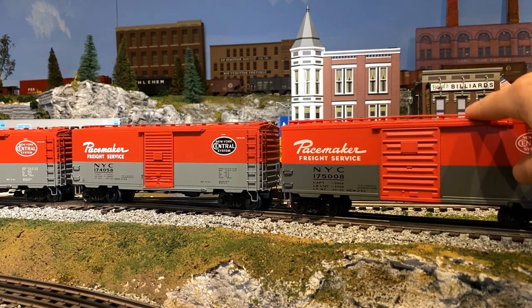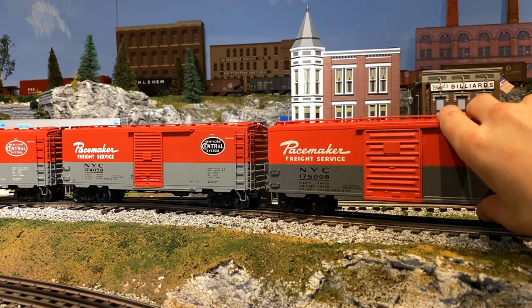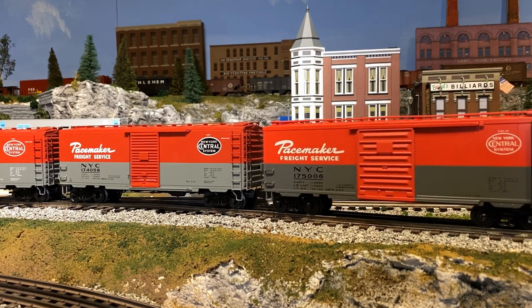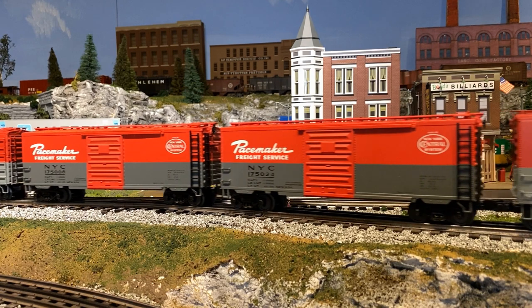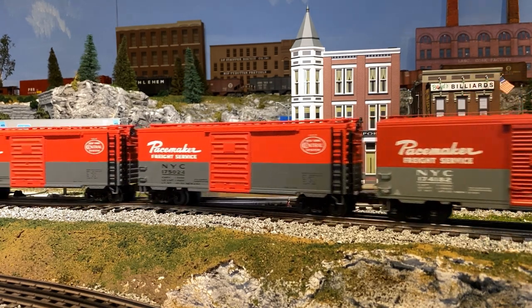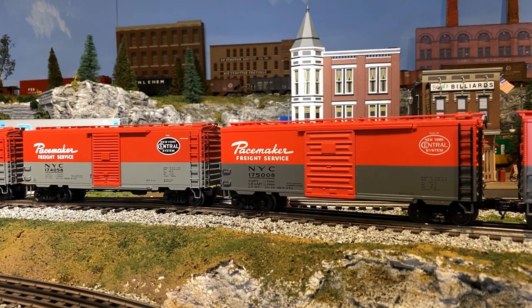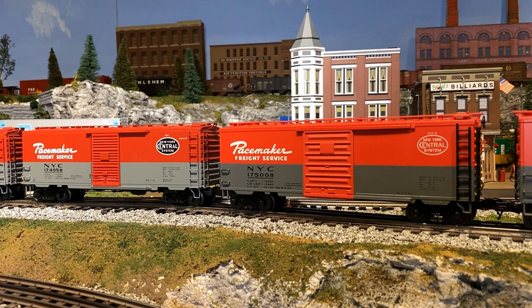This is an Atlas Premier tooling, so it's an old MTH tooling that they're using. But it's a beautiful car, and I picked up two of them, as I said, two different road numbers to go alongside my Lionel set. So it goes from a 5-car set with caboose to a 7-car set with caboose.